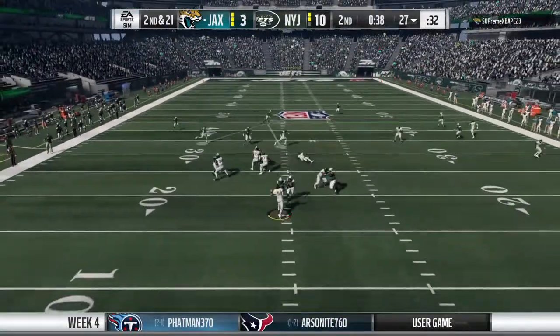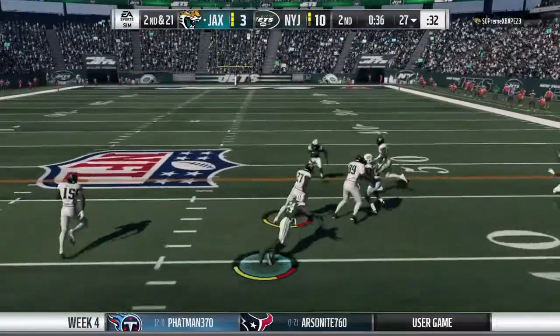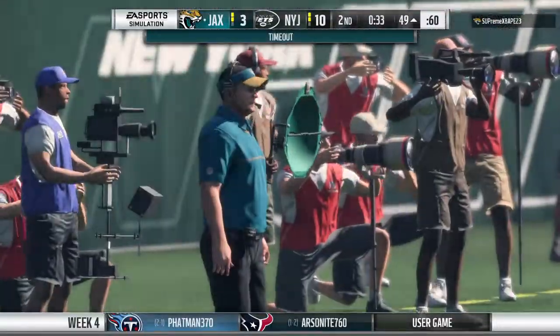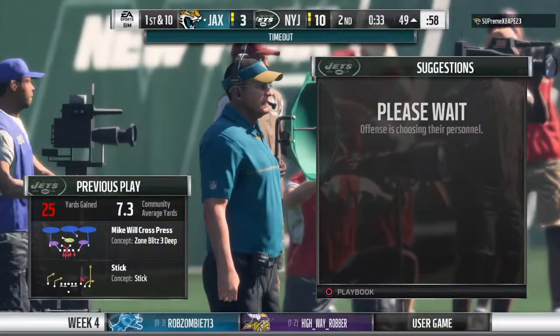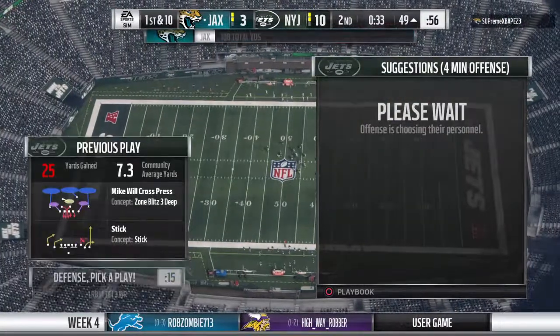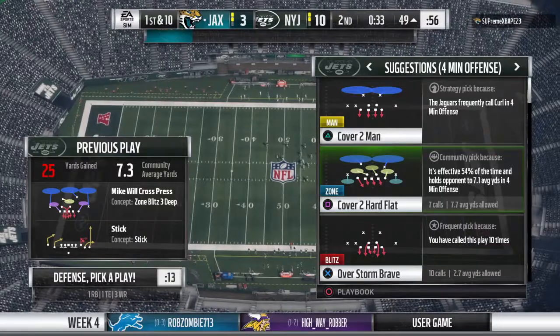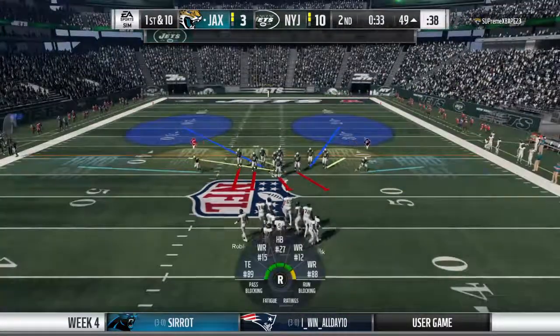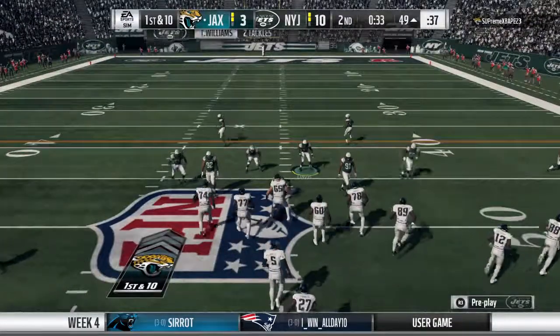Bortles to throw on second down. Dumps it off to Fournette. And he'll be taken down, but not before he gets into enemy territory. And now we won't see a play on first down. We're going to get a timeout instead, as the clock will stop with 33 seconds to go in the first half.